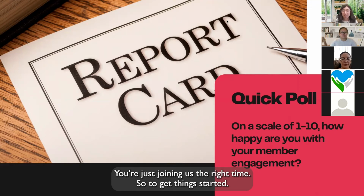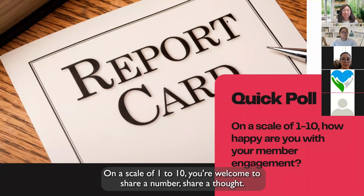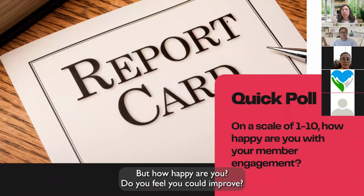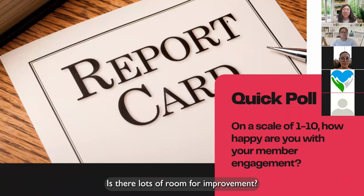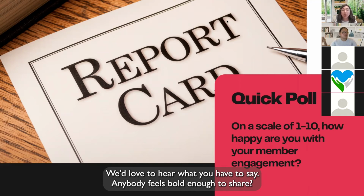To get things started, let's ask everybody, how happy are you with your member engagement? On a scale of 1 to 10, you're welcome to share a number, share a thought. You're welcome to come on mic and speak with us. But how happy are you? Do you feel you could improve? Is there lots of room for improvement? Do you have specific questions we can help you on? We'd love to hear what you have to say.